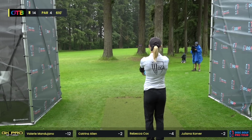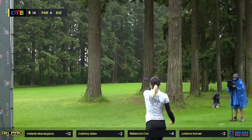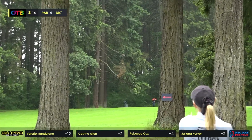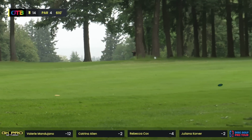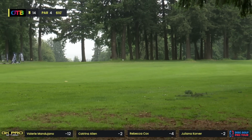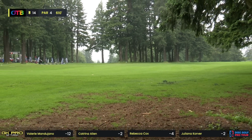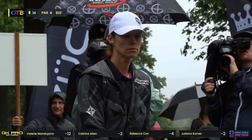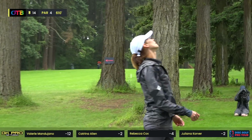These trees are just enough in your head that it's hard to really unleash one. You know, you kind of have to throw that controlled shot. And this is... It's more left than... Yeah, it's more left. But she's got a lot of distance. She probably is not super worried about it. Mm-hmm. No.